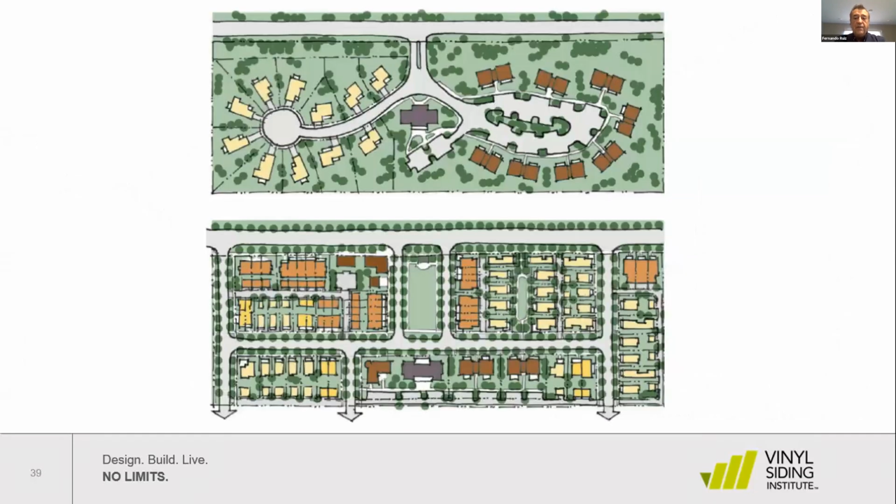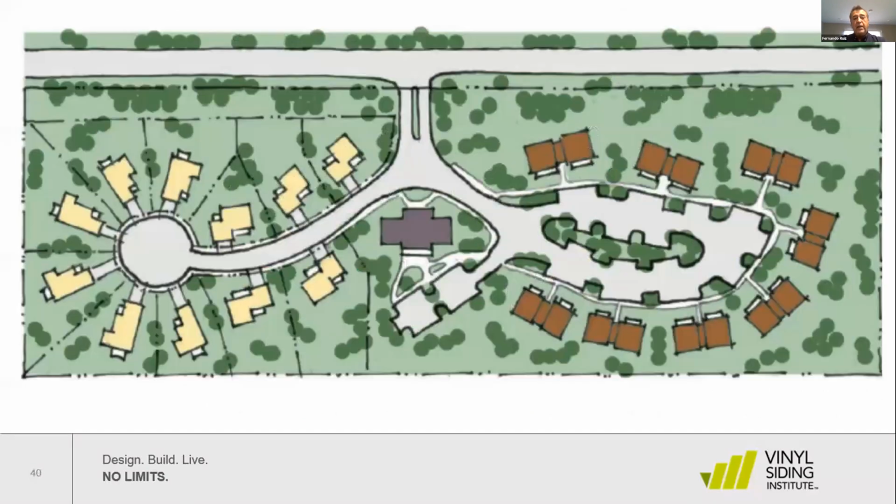Here's a contrast between the conventional on top and the traditional neighborhood design below. You can see how the traditional neighborhood was not so much architecture as planning. Here you see the conventional development pattern, just kind of a typical one. We see on the left-hand side, single family with wide streets, big lots, no sidewalks, if any. The lots afford privacy. You can get in and out of this neighborhood easily. At the center of the community, right in the middle, there's an amenity. Maybe it's a golf club, maybe it's a pool, but in any case, it's a destination.